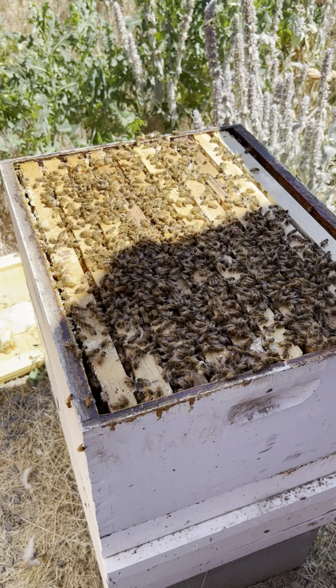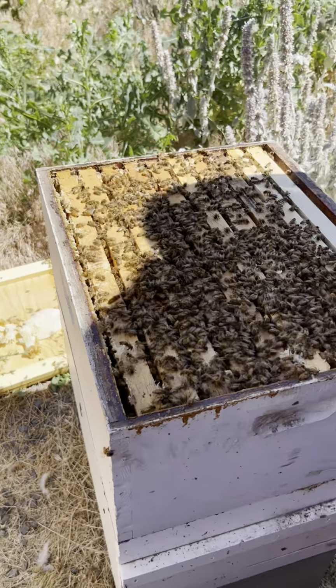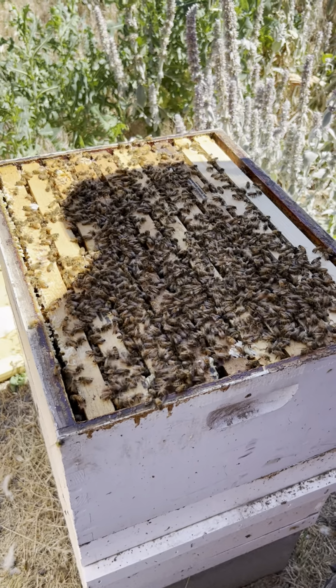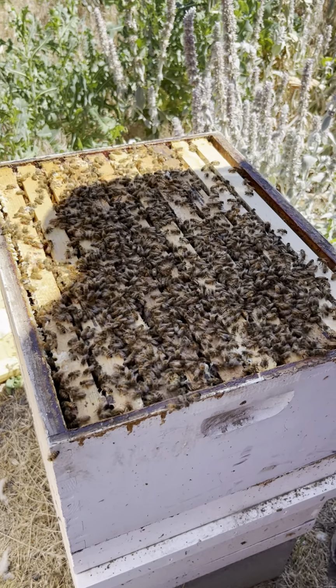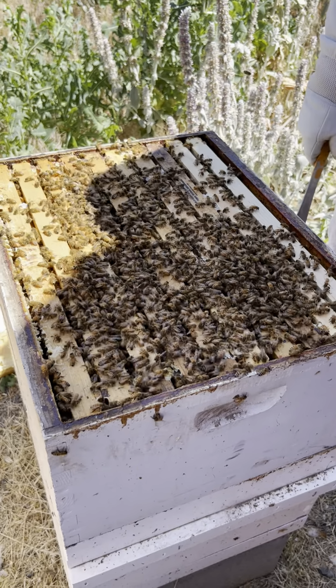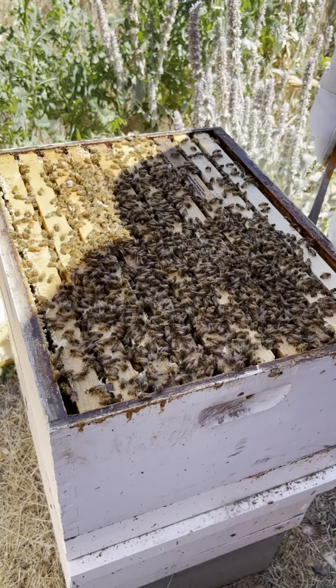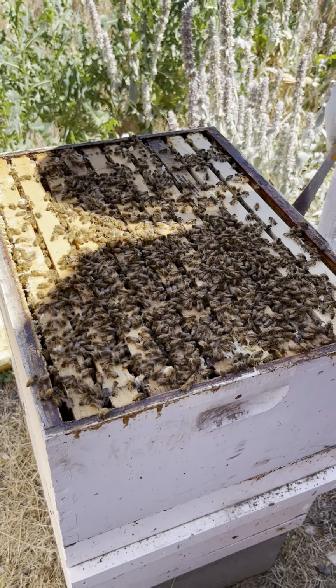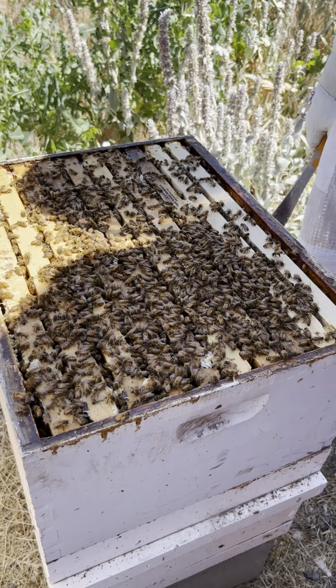Do we dare go further? It's up to you. I mean, it looks good. We know she's in there. We've seen open and capped brood. So we see lots of honey. Everything looks healthy. They're not upset with us at this point. At some point we do need to go in there and see what's happening, but I think we're still early enough in the year. I think we should leave them alone.